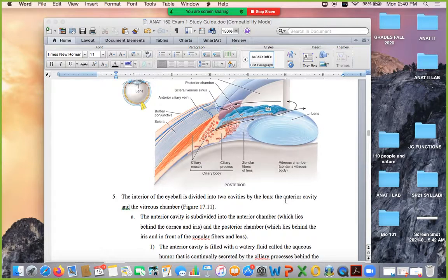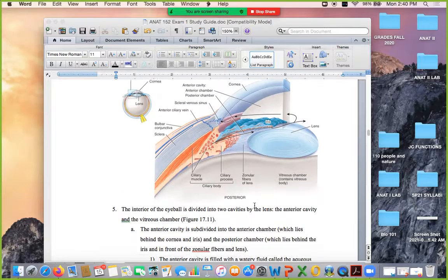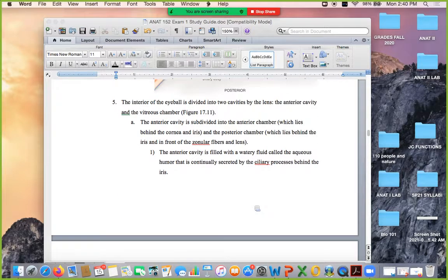And if you haven't had the chance to do the dissection in the lab, if you get the chance, you should do that before you take this exam. That will really help you in terms of orientation of the eye and the different parts of the eye.